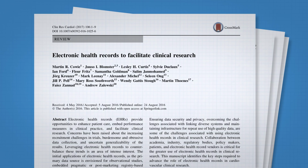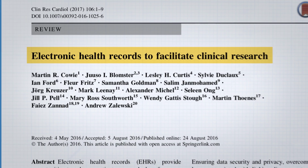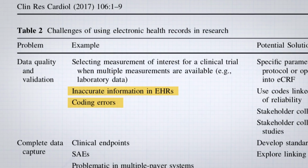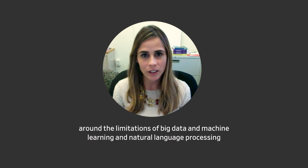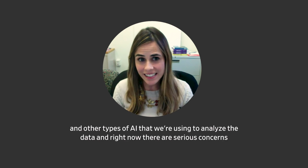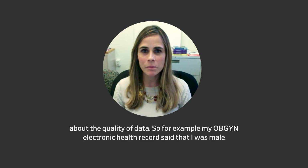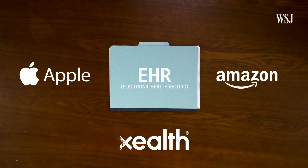While studies acknowledge the potential benefits of electronic health records in that they could help researchers find cures for diseases, they also stress the potential for inaccuracies, noting coding problems or doctors entering wrong information. I think it's also very important to be transparent around the limitations of big data and machine learning and natural language processing and other types of AI that we're using to analyze the data. And so right now, there are serious concerns about the quality of data. For example, my OBGYN electronic health record said I was male and I was pregnant at the time.